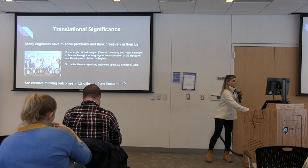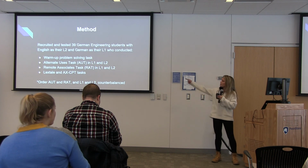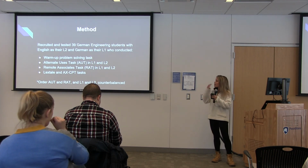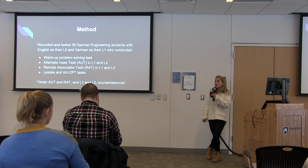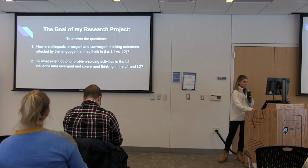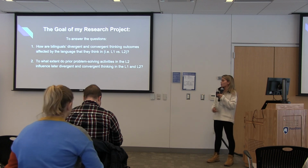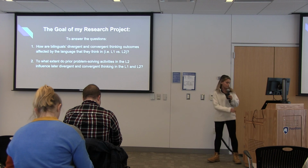The second question came back to this warm-up problem-solving task that I had. This task was presented to the students, and it was a real-life task. It had to do with traffic lights in the winter and how we would be able to prevent traffic lights from getting covered by the snow. So that kind of sparked their creative thinking, and we looked at how this creative thinking initially influenced their convergent and divergent thinking in both of their languages.